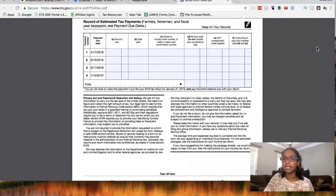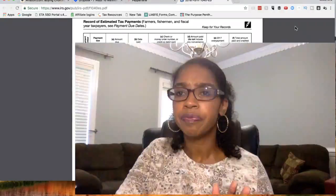But the thing about estimated tax payments is that it is an estimate. And especially when we're talking about this filing year 2018, it's going to be kind of funky for everybody. And the reason is that we have this tax reform.